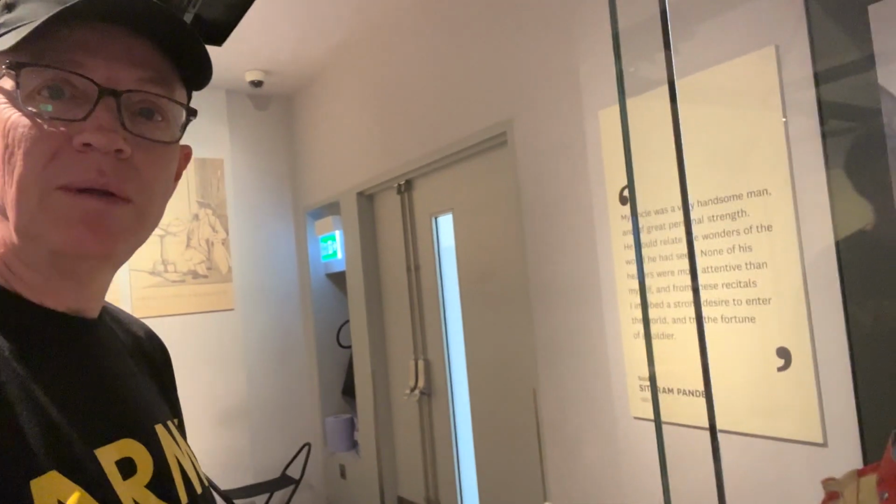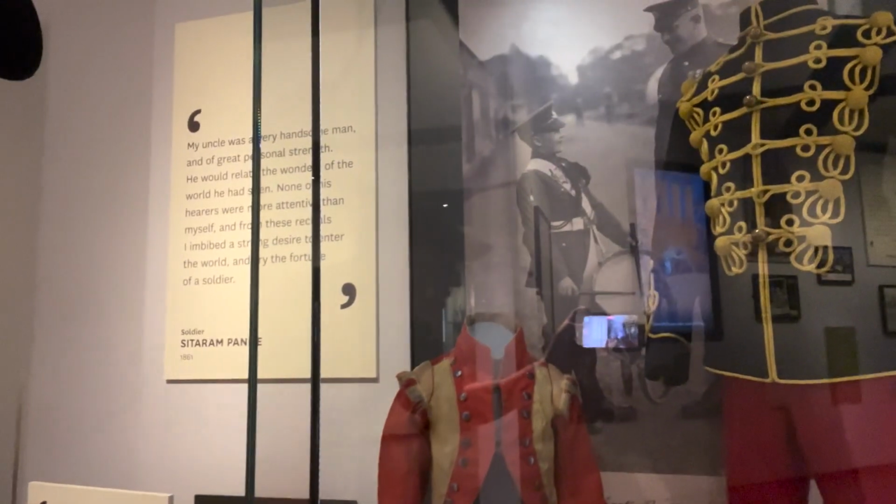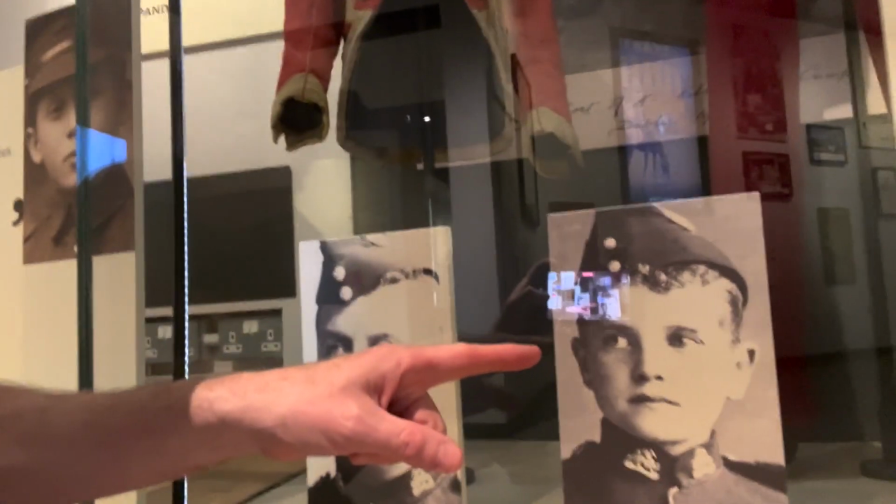In the museum, many interesting artifacts, including this uniform of a 14-year-old. It looks like a little boy's uniform compared to the grown man's uniform. And here's this young soldier at 14.